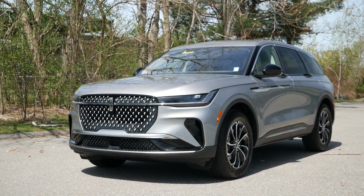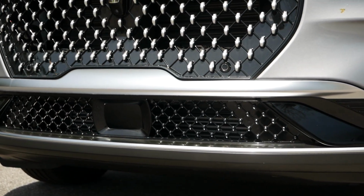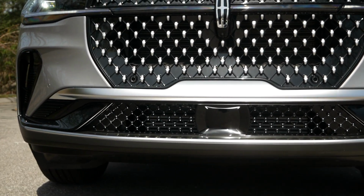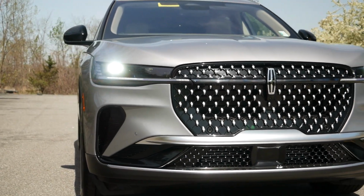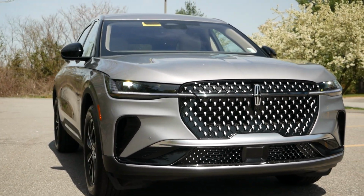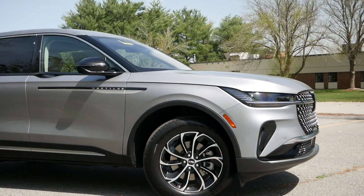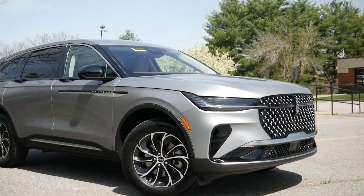Like we saw with the Reserve, you are going to have functional side air curtains, giving you that better airflow and also helping out with that fuel efficiency as well. Another thing too that's really nice to see for a base trim is that you are going to have some gloss black trim that gives you a nice two-tone look to this model. So everything with the Lincoln Nautilus is being luxurious, upscale, and also refined. And this really means a lot, especially for a base trim such as the Premiere.